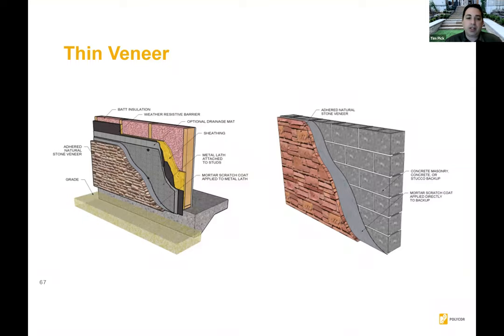Growing every year, we're starting to see more and more thin veneer. So we do have thin veneer in our smooth thin panels, in split face material, in a tumbled material. Thin veneer is growing very popular throughout North America. It's really starting to grow very quickly out west, but it's also starting to grow here in the Ontario marketplace, in exterior and interior. So very popular interior.